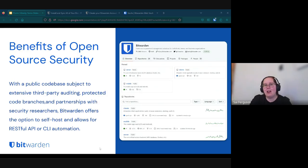So some of the benefits of having open source security is that with that public code base, we are subject to extensive third-party auditing with having protected code branches, as well as our partnership with security researchers. We also offer the ability to self-host, as well as access to RESTful APIs or that command line automation. So not only are we being audited by official, third-party companies, anyone can take a look and see for themselves.